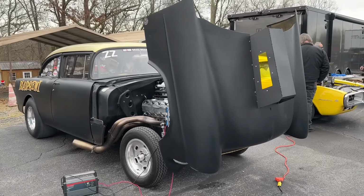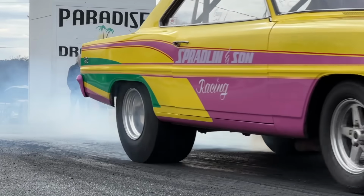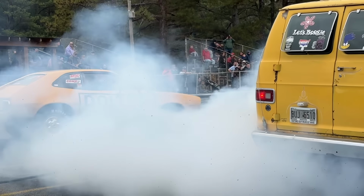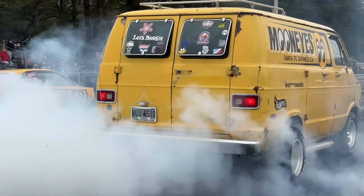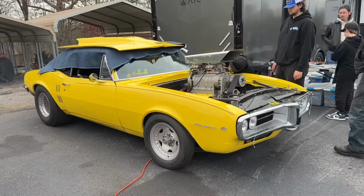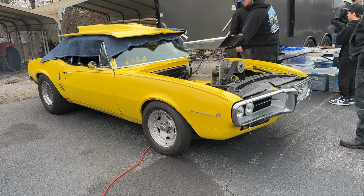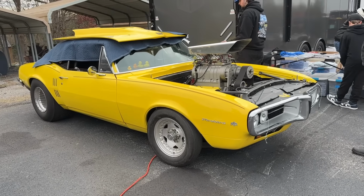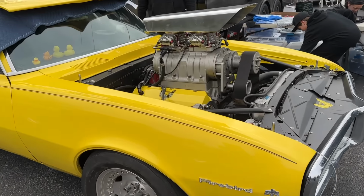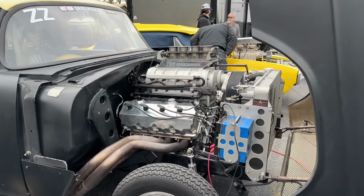In this video, we're headed to one of my favorite racetracks in the world, Paradise Dragstrip in Calhoun, Georgia. They have an annual toy drive event that has a car show, swap meet, and fun runs on the drag strip. The big highlight for this event is Mike Finnegan was on display with the rubber duck Firebird, which was actually previously owned by Paradise Dragstrip. So really neat to see that car back here.